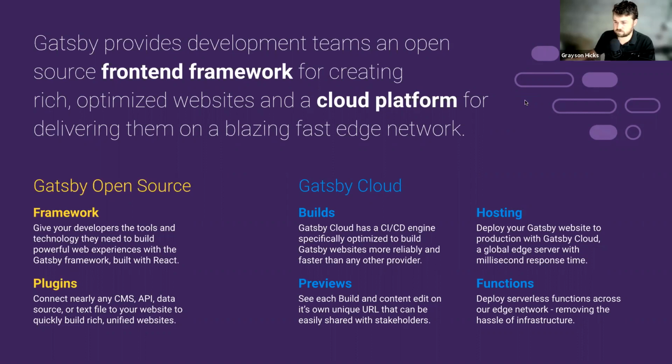But coming off Jamstack, like why Gatsby? Gatsby is just a piece of the Jamstack ecosystem. We obviously feel like it's the best front-end framework for building your website for various reasons. But it is kind of this open source framework coupled with a vertically integrated cloud. So we have both the open source framework itself and plugins, which we'll talk about. Grayson just mentioned some of the starters and themes. All of that is included in our open source and free, just like a WordPress or Drupal.